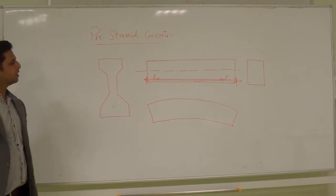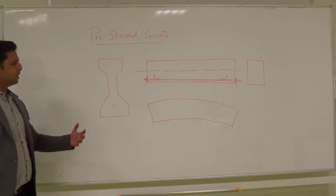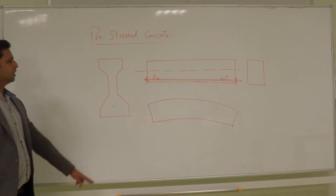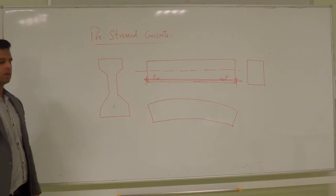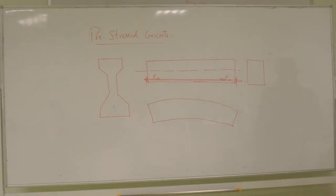So it will try to produce a bending, and that bending is like a camber, and it is upward. Now, what is the benefit of this? When the load is applied, it will act as a balance. Now, the capacity will be increased.